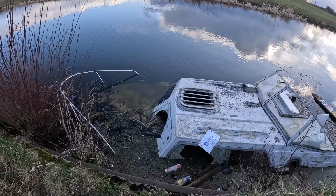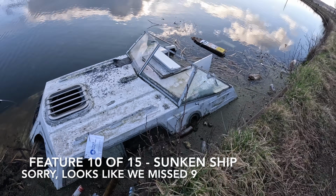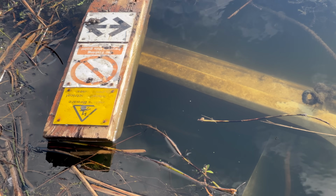Well, feature number 10 is definitely an interesting one. Look at that. A sunken ship. There's got to be some fish around and about there, surely. Some perch.